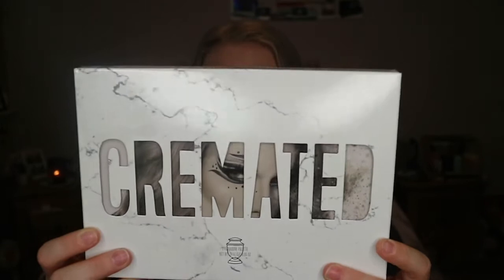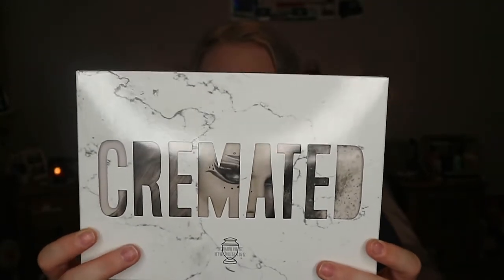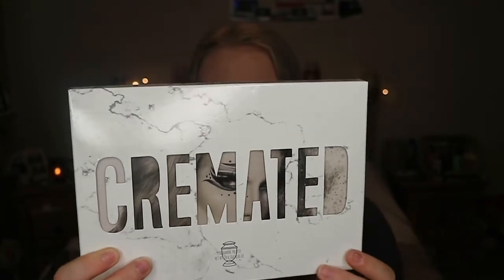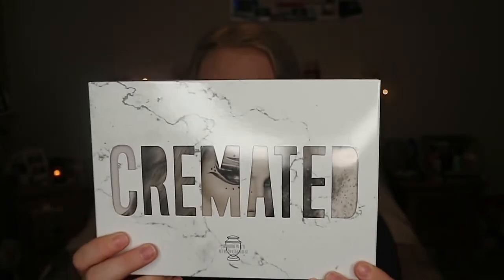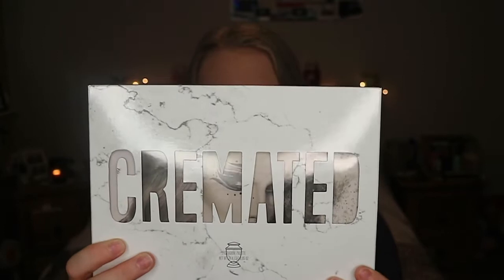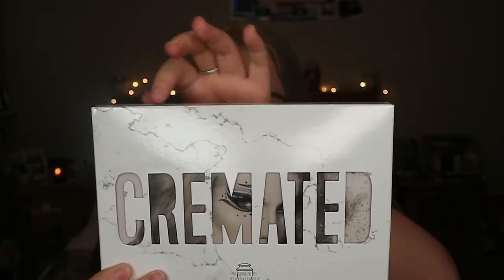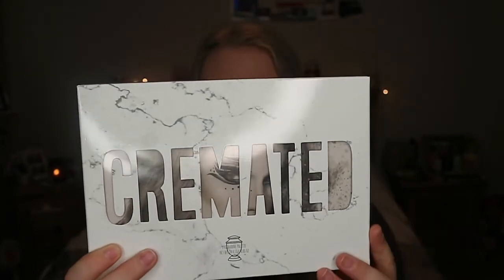As you can see, it's got Cremated, and in the background what you can see here is the actual palette, and it is Jeffree's face on the palette itself. So I just think the whole packaging idea is super cool. And then along here it just has a really nice white marble effect, and it also continues that along the back. On the back itself it just has all of the ingredients of all of the shadows up here.